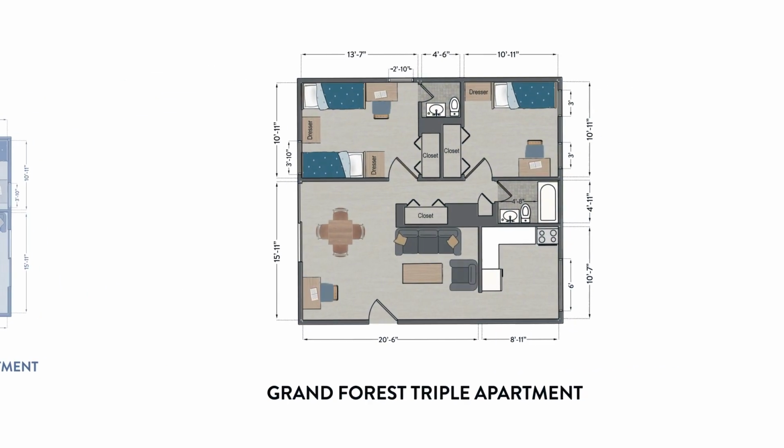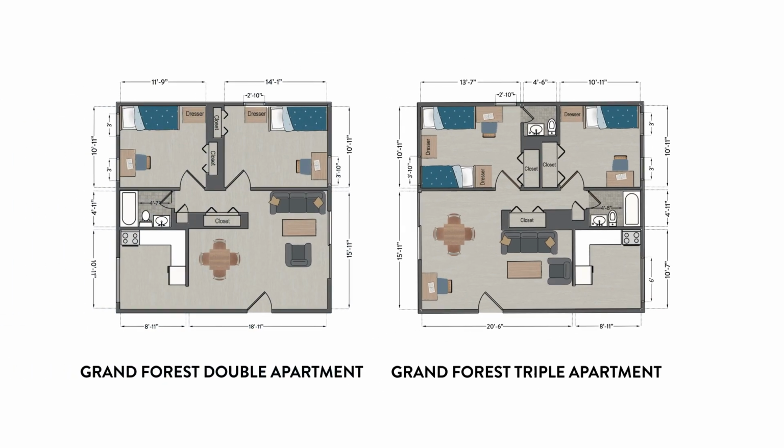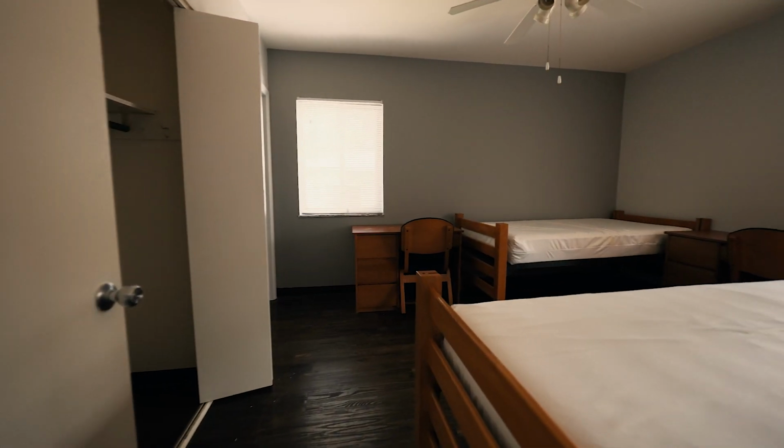The triple occupancy apartment is a little larger and also has 2 bedrooms, one private and one for 2 roommates to share. The shared room has 2 extra long twin beds with memory foam mattresses, 2 dressers, 2 desks, and 2 chairs. Another desk is located in the common area, which is otherwise furnished exactly like the double occupancy unit. An additional bedroom with a single bed, dresser, desk, and chair rounds out the unit. Triple occupancy apartments also have a half bath in the shared bedroom with a toilet and sink.